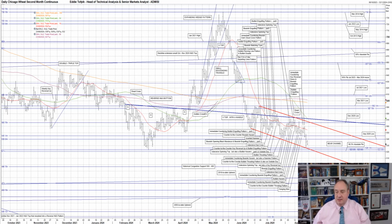"This is what we are testing right now. Should this give way, then the next support is the December 2020 low at 566, and I suspect that we might just see a slowing down towards there as the congestion throughout mid-February to late April starts kicking in under 588 and goes on all the way down to at least 545. So watch out for potentially some slowing from now onwards."